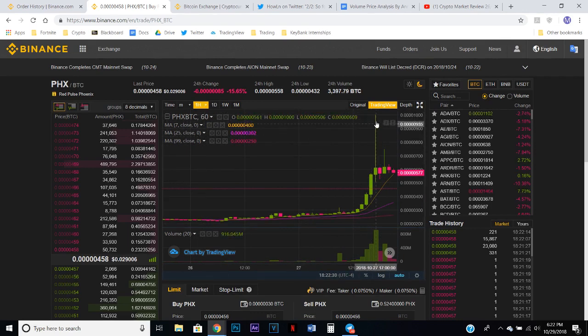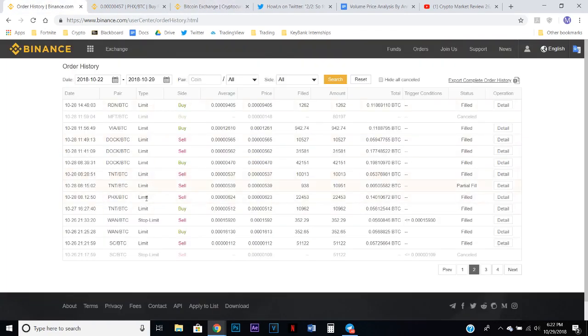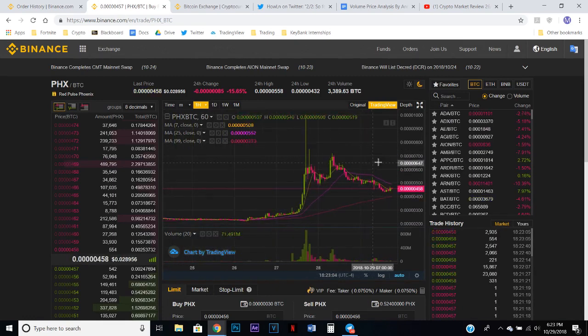I think that wick only lasted for a couple minutes, where it was at 0.00001. So that was a 4x from that 255 entry. I wasn't able to sell up there, but I was still able to get the bulk of the move. I think I woke up and it was the next day, and that was where it was sitting around 580, whatever I sold it at, 560, or no, 624. Yeah, so it did end up pumping again, and I think I sold it somewhere in here somewhere. But either way, that's about a 140% move that I was able to capitalize on.